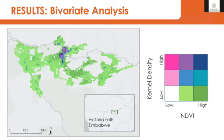In the dry season, however, we see lower NDVI values over the region generally and greater overlap between the areas of high NDVI and areas of high kernel density, which are indicated by the purple and dark blue patches. This suggests that during drought periods, we may be more likely to see elephants congregating in areas with relatively high vegetation health.